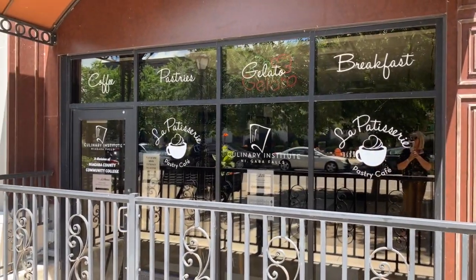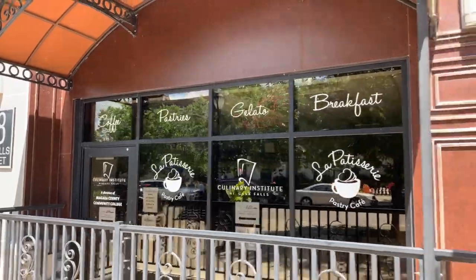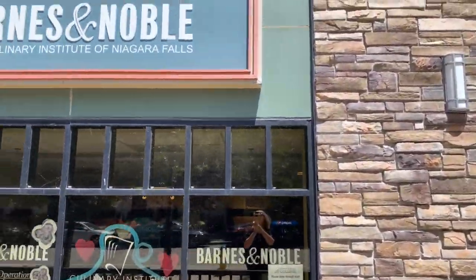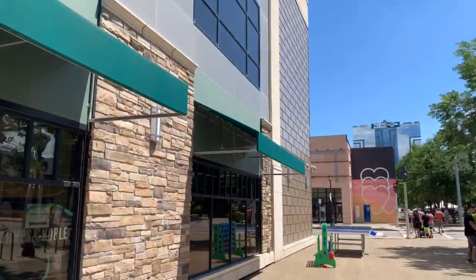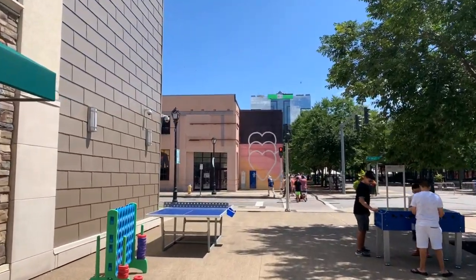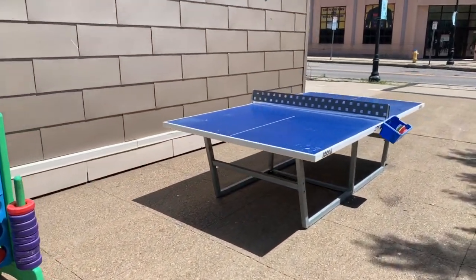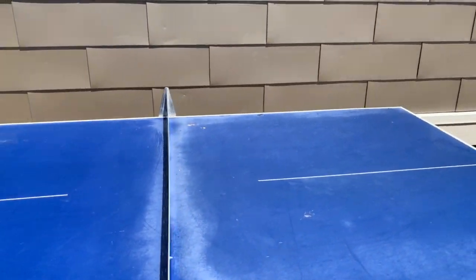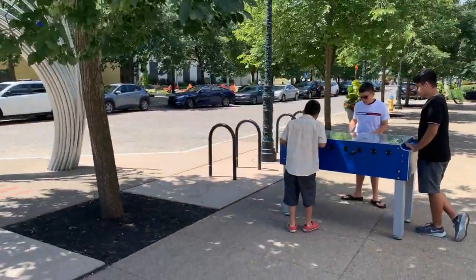La Patisserie. La Patisserie Pastry Cafe. I hope I said that right. I don't know if I said it okay or not. Oh, look at this cute mural with the hearts. Oh, they even have things you can play here. Ping pong, with no balls. And then a little air hockey game you can play.